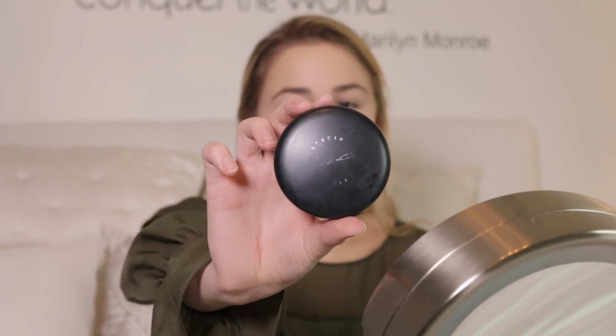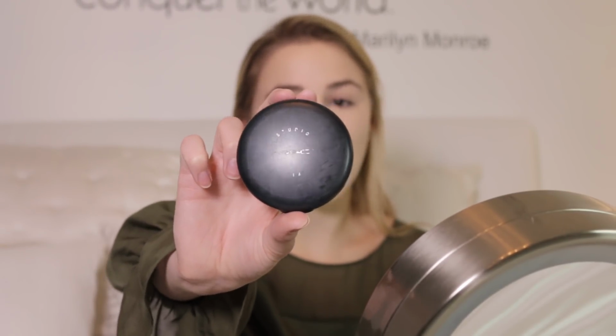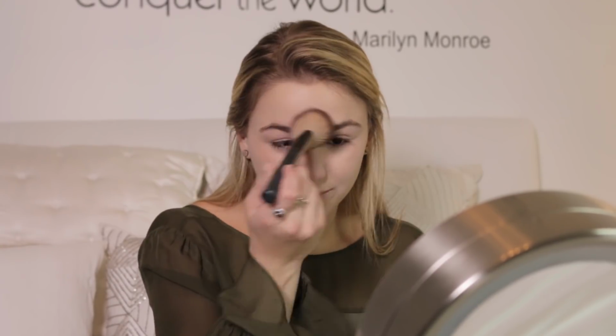Okay, I'm going to take my Studio Fix from MAC, and I've used it a lot, as you can tell. It's NW25, which is probably a little bit dark for me now that it's winter. My skin gets very pale. I just like it to put it all together. This makes me feel like there's a top coating that is protecting all of the foundation underneath.